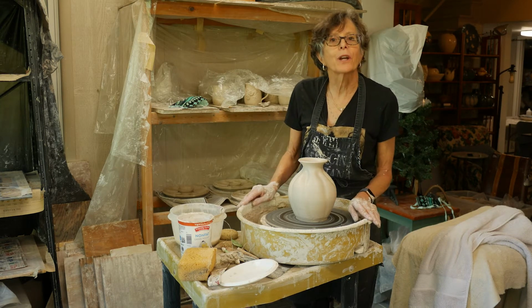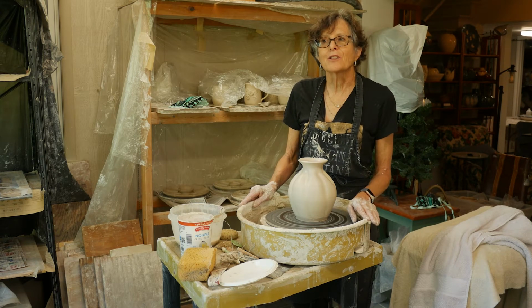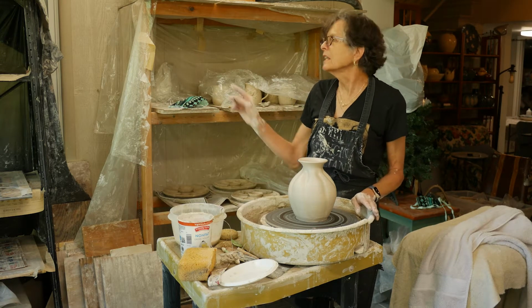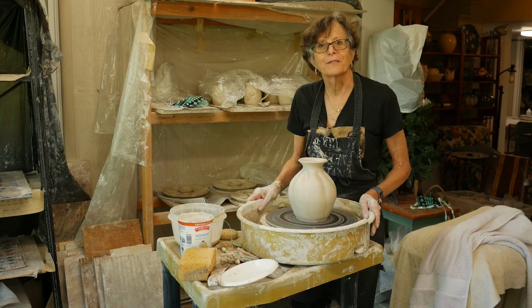I'd like to show you where I fire my pieces in an electric kiln. I do the two firings out there, and that's in this next room. So I'd like to take you over there and show you that.